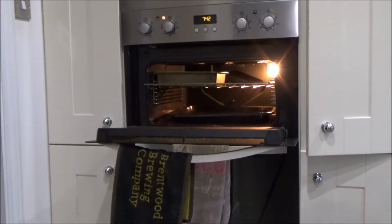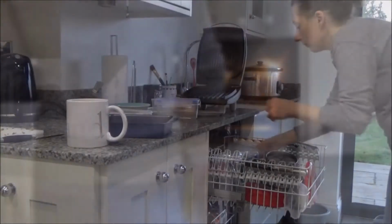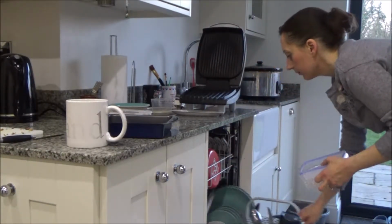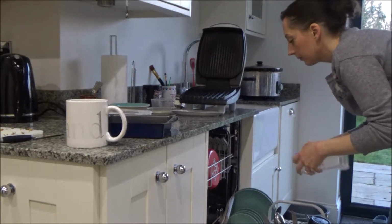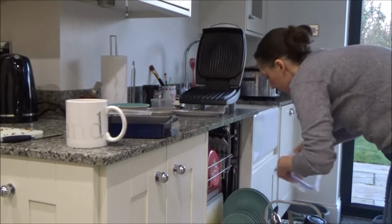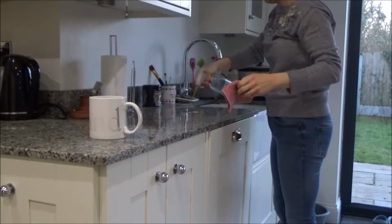While these are under the grill, being toasted, I tidy up the kitchen. We didn't put the dishwasher on last night because it wasn't full, so I will kick that off later, but there are a few bits that need to go in first. And I'm also going to give the tops a wipe, while I wait for the bread and pancake to toast.